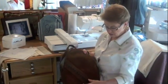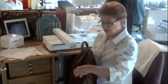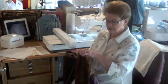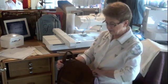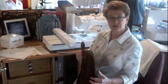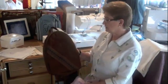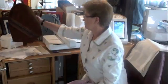So you can do it on just a fake opening, or you can actually do it like this on our Metro backpack pattern, on the Metro backpack as a functional zipper. Okay, so that's the first technique. That's decorating your zipper tapes.